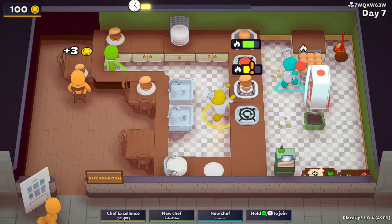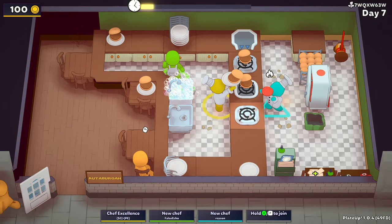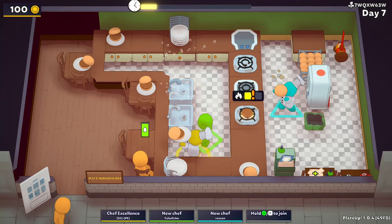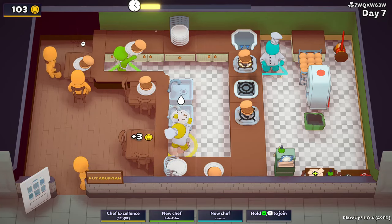We gotta be on it, I think, Steve, as far as getting the customers sorted. As soon as he's ready, you gotta have a burger on the plate, and we gotta get these nerds in and out.